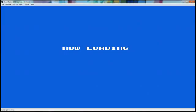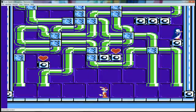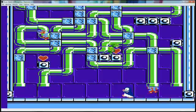I just walked into a skull and died. Only I didn't die. I got warped to a hidden level.